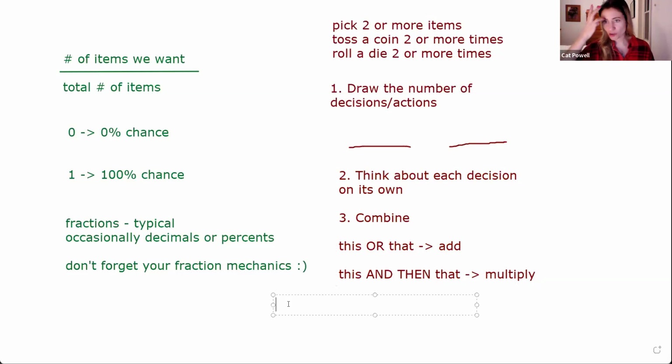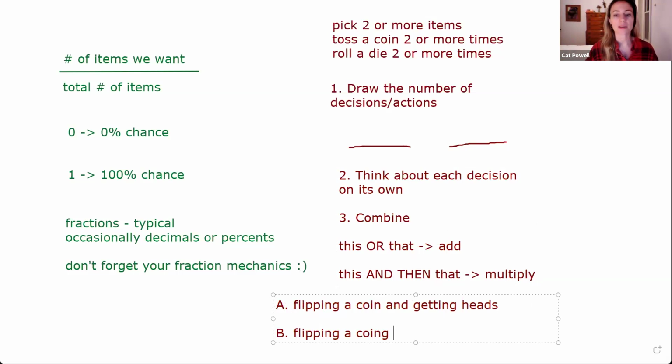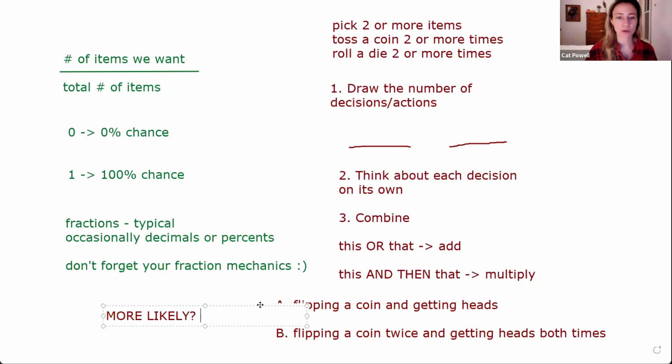Now, quick question, sort of common sense. Which feels more likely, flipping a coin and getting heads, we'll say that's option A, or option B, flipping a coin twice and getting heads both times. Everyone chat me, A or B, which of these feels more likely to you? Just based on real world intuition, no calculation required. Yeah. Good. We're pretty quickly and confidently going with A, which is correct.